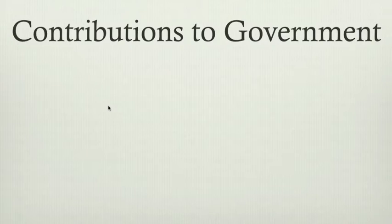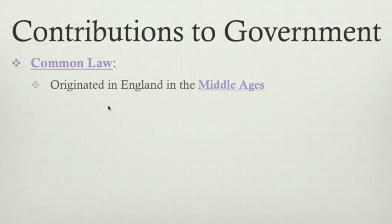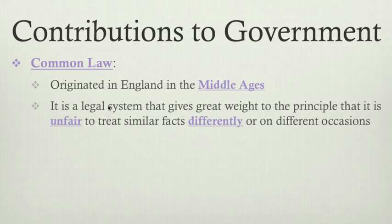So let's start with contributions to government. One of the biggest things that the British provide the modern world is common law. Common law originated in England in the Middle Ages, and it's basically a legal system that gives great weight to the principle that it is unfair to treat similar facts differently or on different occasions. What that's trying to say is, it's trying to give all people equality under the law. Whether you're white, black, or rich, poor, or whatever, none of those things should matter. Everybody should be treated equally.